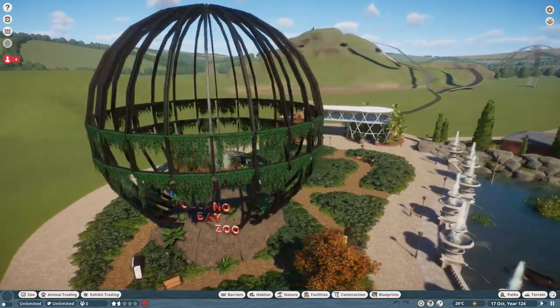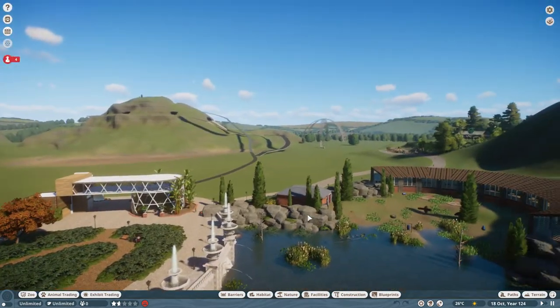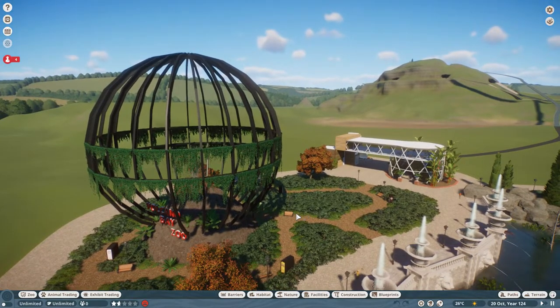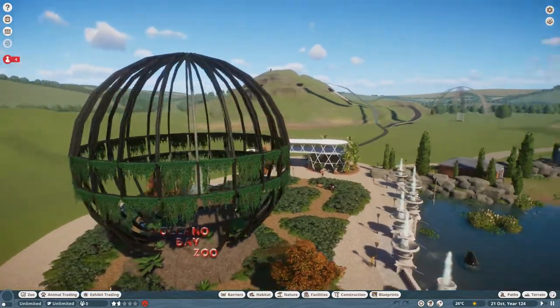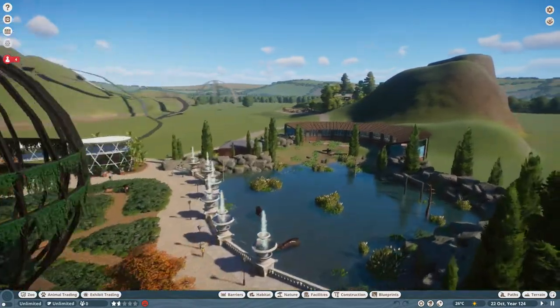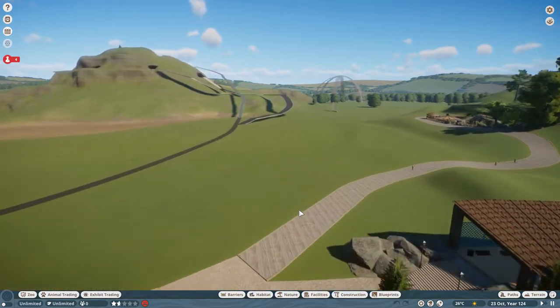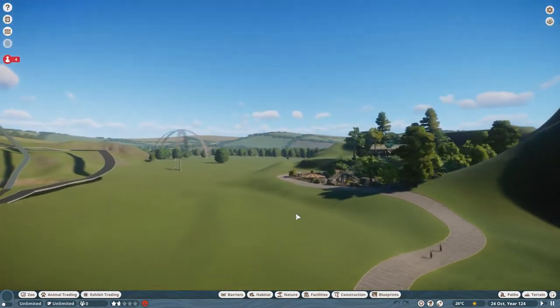However, I have done some now. In fact, I've got two episodes of Volcano Bay Zoo ready to go, or not ready to go, but sort of, I've done the building. I just need to record the commentaries for them now. I've had a lot of fun with this one, actually. This episode in particular has turned out nothing like I intended, but absolutely bonkers.